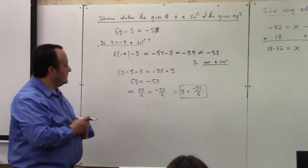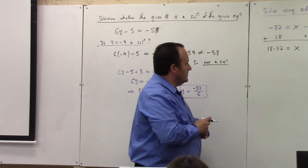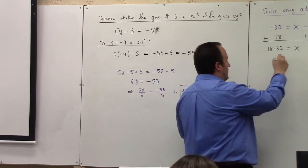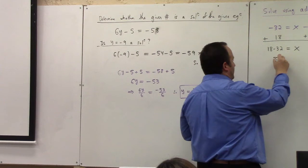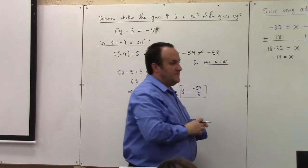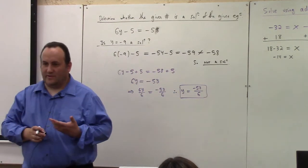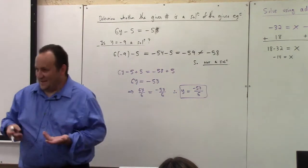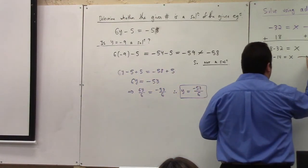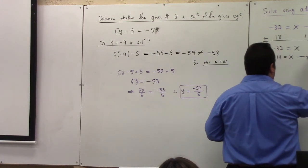Negative 14? Let's see here. Yeah, I think that's right. So minus 14 equals x. Now, if you said minus 14 equals x and you put a box around it, I'd be like, that's fine. But it just bothers me for some reason. Something inside me forces me to rewrite this as x equals minus 14. I don't know why. It's how I'm wired at this point.